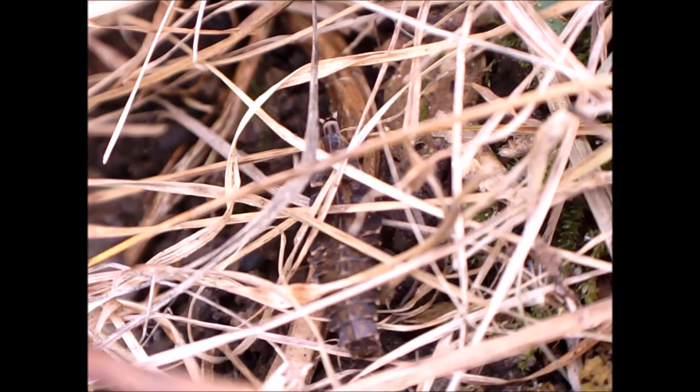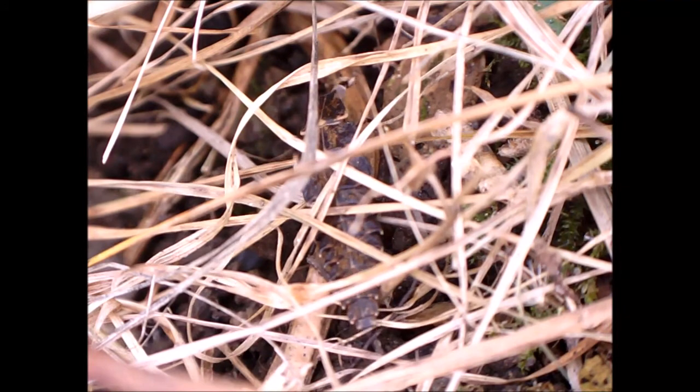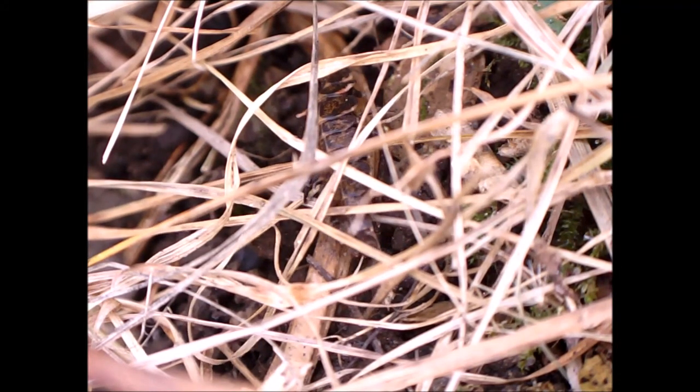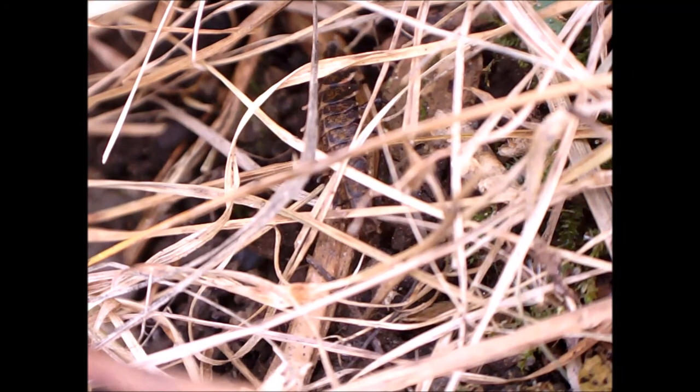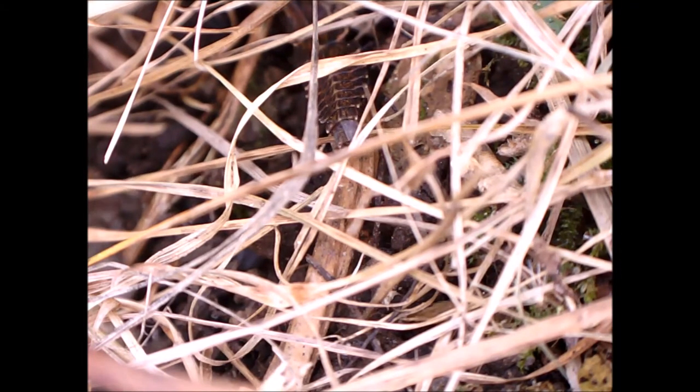When her cerci contact the silk, she picks up the spermatophore with her, lady bits. The genetic material is released into her reproductive system, after which she ejects the empty shell and then eats it, 'cause you don't want to be wasteful.